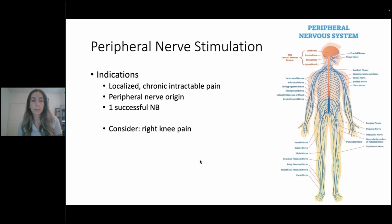All right, so next we're going to be talking about peripheral nerve stimulation. When you're working these patients up, really you're going to be looking at those patients that have that localized chronic intractable pain that's from a peripheral nerve. Typically with this, you're going to want to do at least one peripheral nerve block and see how much temporary relief they get with that nerve block.